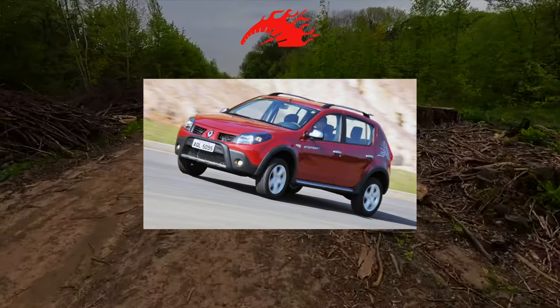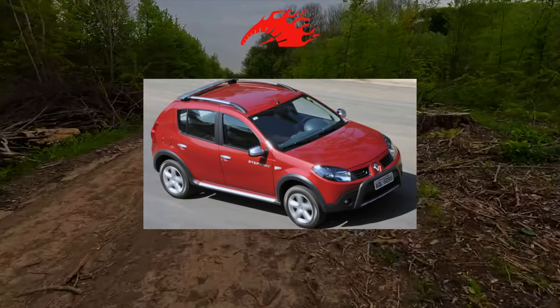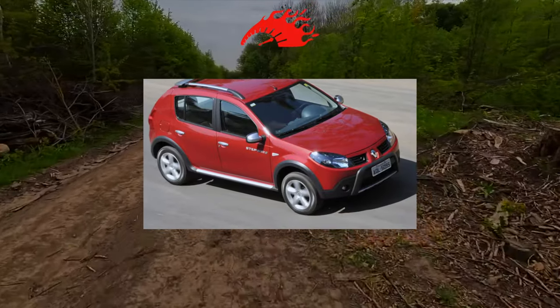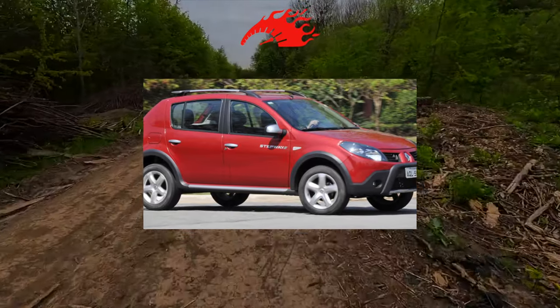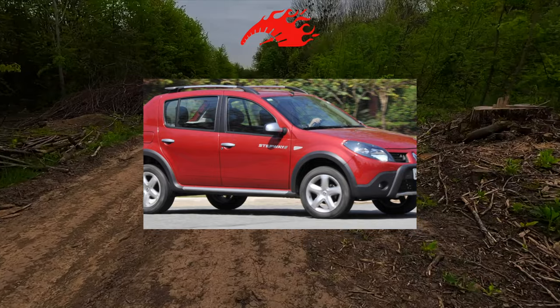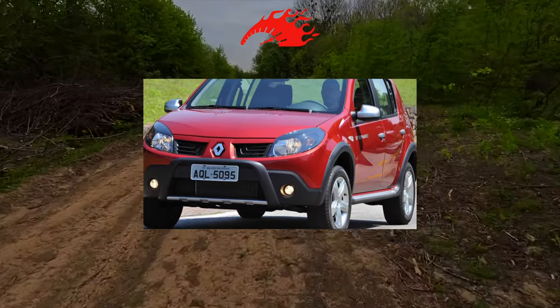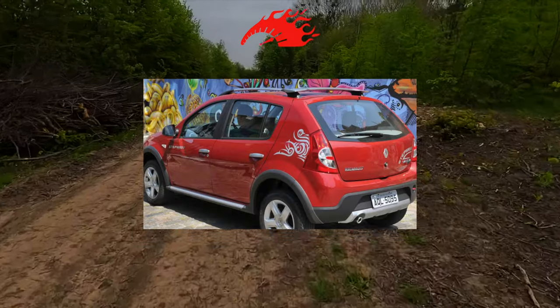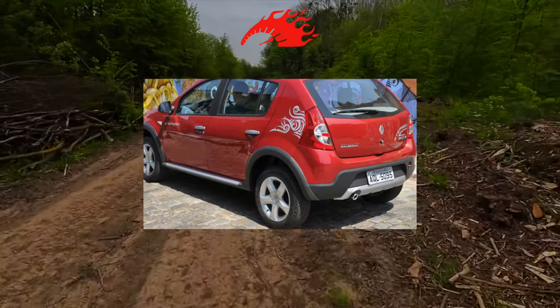The family, created on the universal B0 platform, did not differ in special comfort, luxury and powerful engines. But these cars were highly valued for their low cost and phenomenal quality and suspension comfort. And Stepway, against the background of its Logan and Sandero co-platformers, also stood out with a foppish, cocky appearance and a body kit, which in practice did not actually give an increase to off-road qualities.